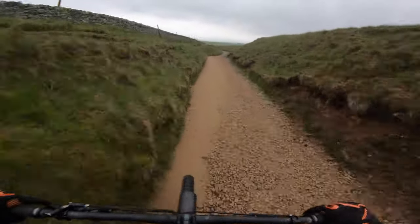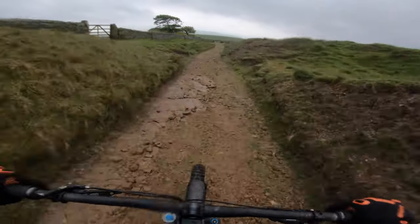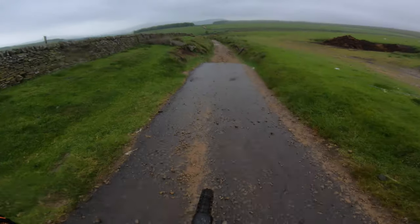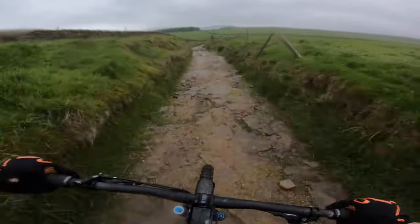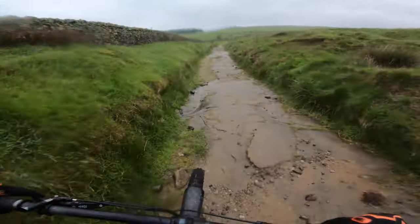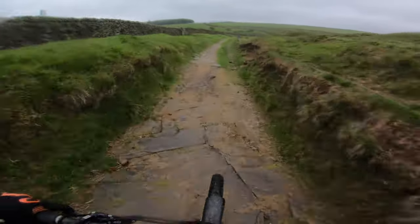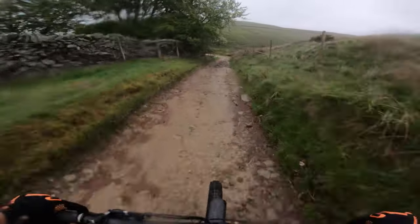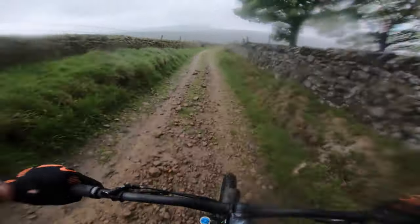Like to resurface this bit. Right, let's have it. Another good section here. Pretty much the same. Good. Little drop off here. Whoa.